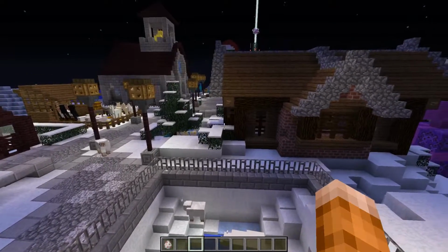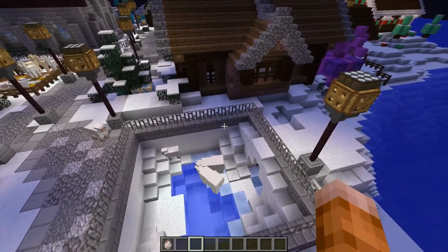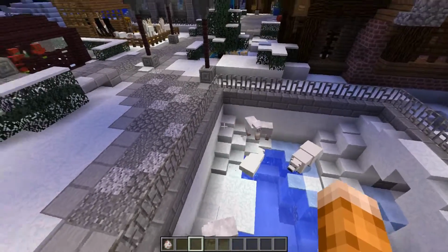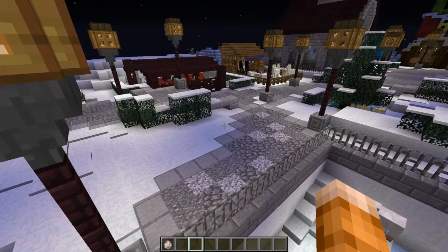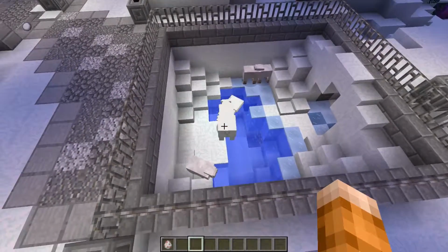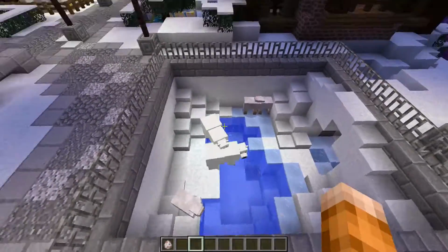Anyways, on today's episode, we are going to build a giant ice castle. Now, many people who live a little further south, oh, did you see that? That's how he got in. He got hit by a snowball, just like that sheep. Okay, so this is now the polar bear and sheep enclosure, and we'll just leave it at that.